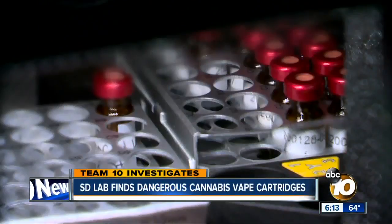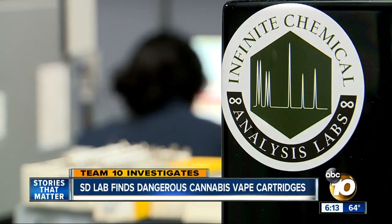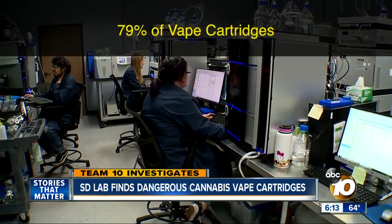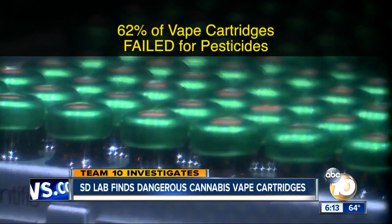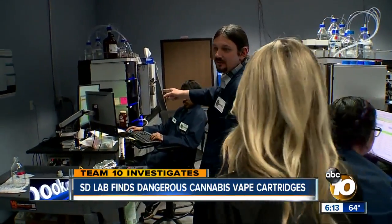So if you see inside this window, you can see the plasma. Those cartridges were then sent to local marijuana testing lab Infinite Cal for potency, pesticides, and heavy metal testing. The results were alarming. The lab found that almost 80% of the cartridges were deemed unfit for human consumption. More than 60% failed for pesticides. That's what all of these are. And this one over here is also another pesticide.